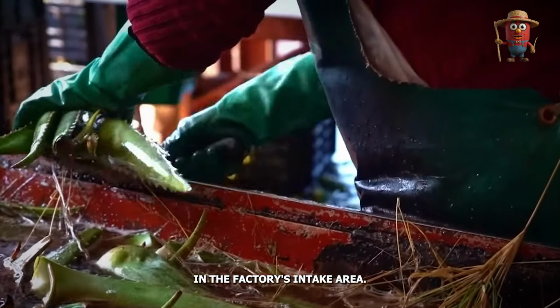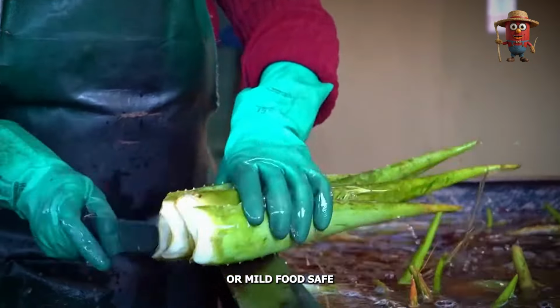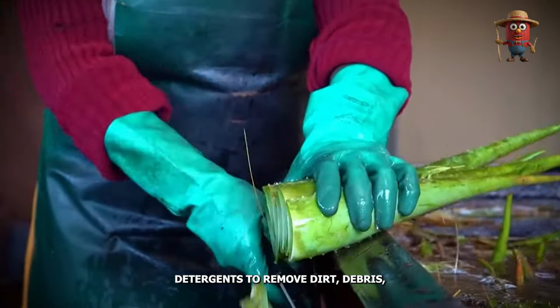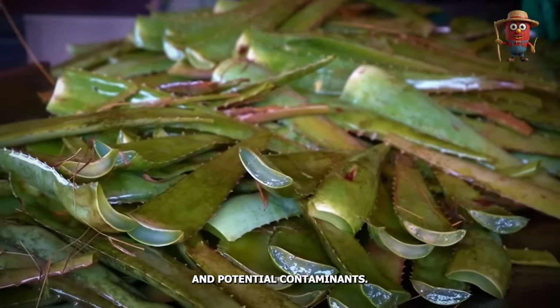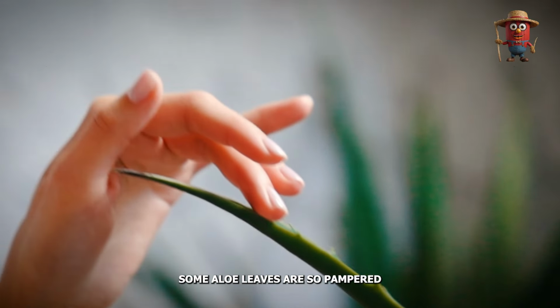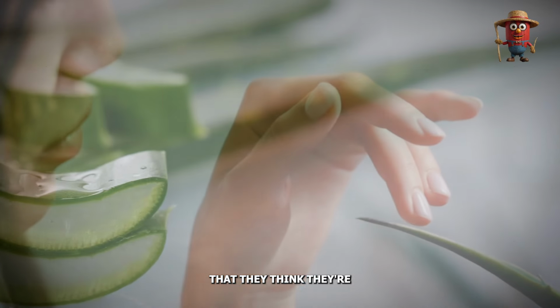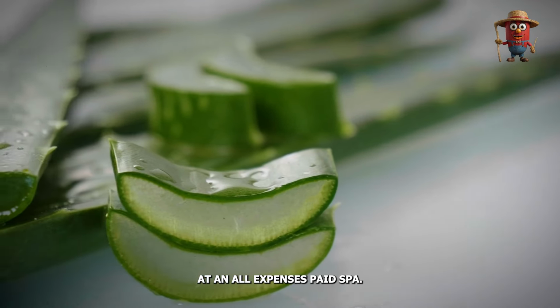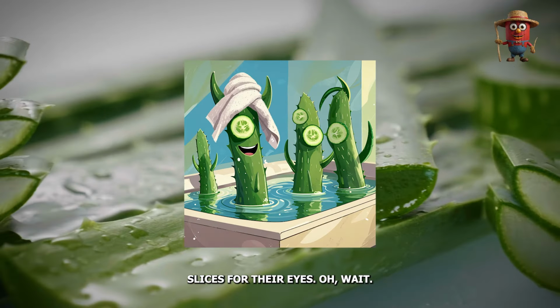In the factory's intake area, leaves are washed with pressurized water or mild food-safe detergents to remove dirt, debris, and potential contaminants. Rumor has it, some aloe leaves are so pampered in these washes that they think they're at an all-expenses-paid spa. The only thing missing is cucumber slices for their eyes.